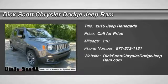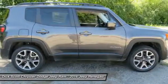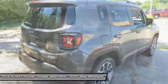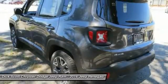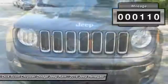2016 Jeep Renegade. The Jeep Renegade offers full-size capability built in a smaller SUV. The Jeep Renegade is an incredible combo of smart technology, cool colors, and innovative materials. It has a capable command center with the tools you need for discovering everything that's out there. This vehicle has less than 200 miles.